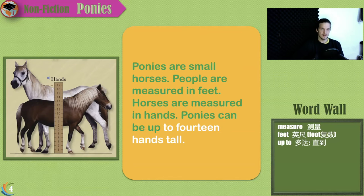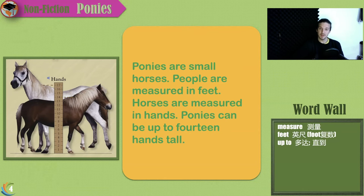Ponies, as a cute way to think about it, are just small horses. People are measured in feet. Horses are measured in hands. Ponies can be up to 14 hands tall. If it's taller, then it's a horse. Same species, different heights.